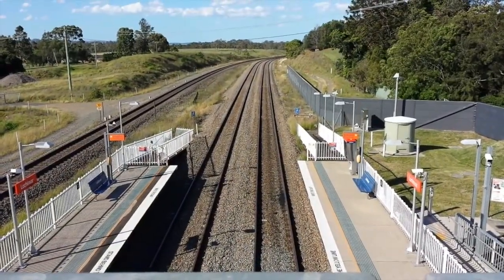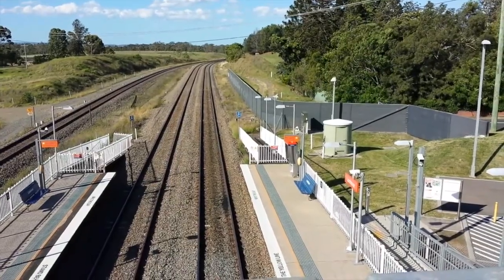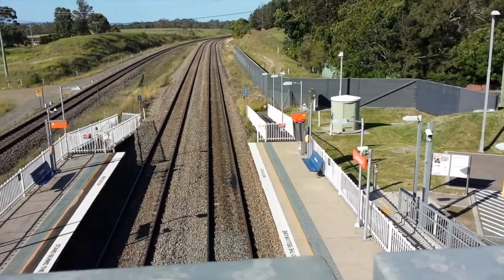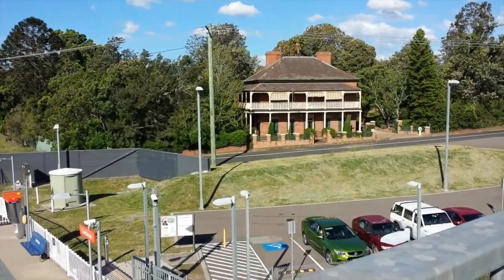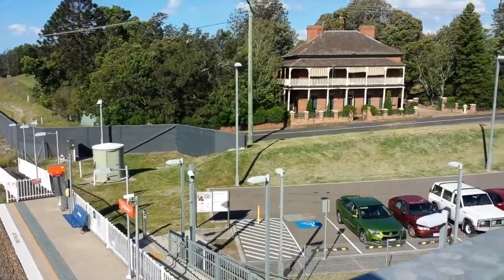Okay, so I am now at Lochinvar station, which is on the Hunter Valley line. As you can see, it can fit about one car. The funny thing about this station is that there is one handicap spot and there are six spaces in total.